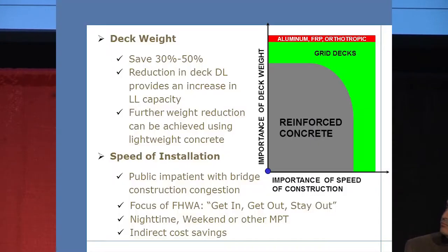So in addition to longevity and durability, other reasons why you might want to specify a grid reinforced concrete deck is for weight savings, okay? You can save approximately 30 to 50% of the weight from a standard reinforced concrete deck given the same span situation. And as this little chart shows, as the importance of the deck weight increases and as the importance of the speed of construction increases, then you start getting into where grid decks are commonly specified. We're not saying most decks are replaced with standard reinforced concrete decks.